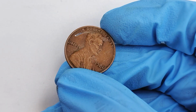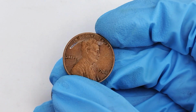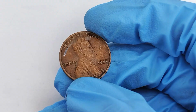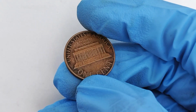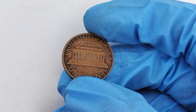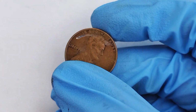Now, here's where collectors get it wrong. Many people think every 1981 penny without a mint mark is worth a fortune. That's not true. Most are only worth a cent. The difference is in the grade, the error, and the condition. But for the select few that meet the criteria, the value is staggering, hundreds of thousands, even $1 million. And that's why dealers are on the hunt.